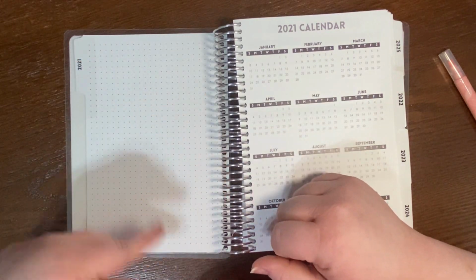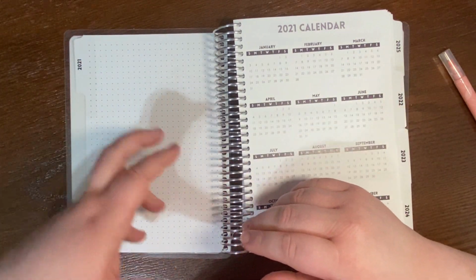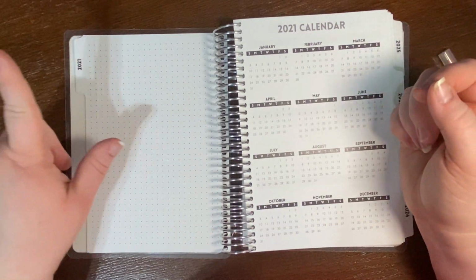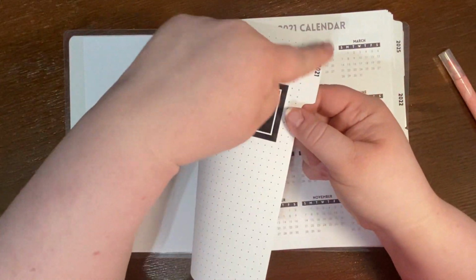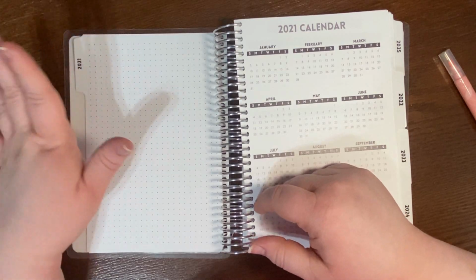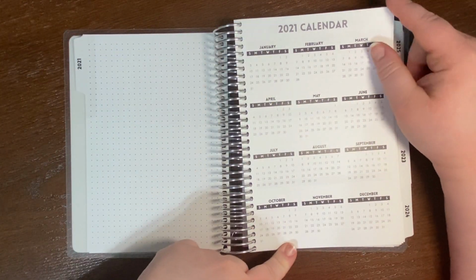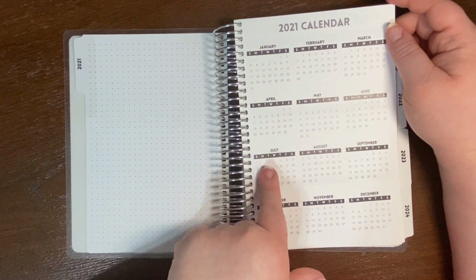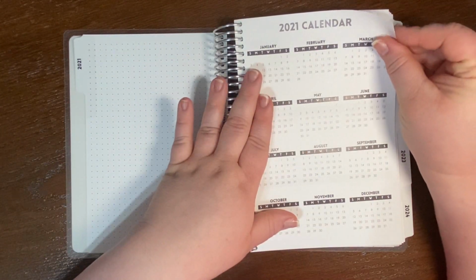And I also like that it has a dot grid instead of being the same as all the other pages in the book. It is double-sided on the tab, so it says 2021 on the front and the back, which is nice. There is a 2021 calendar, which is the whole thing. Even though I got it to start in July, you do get the whole calendar.